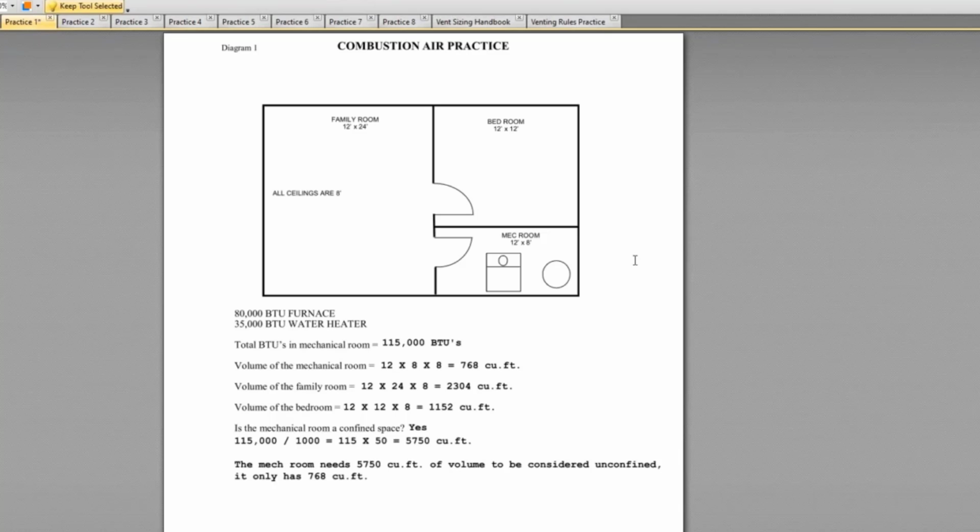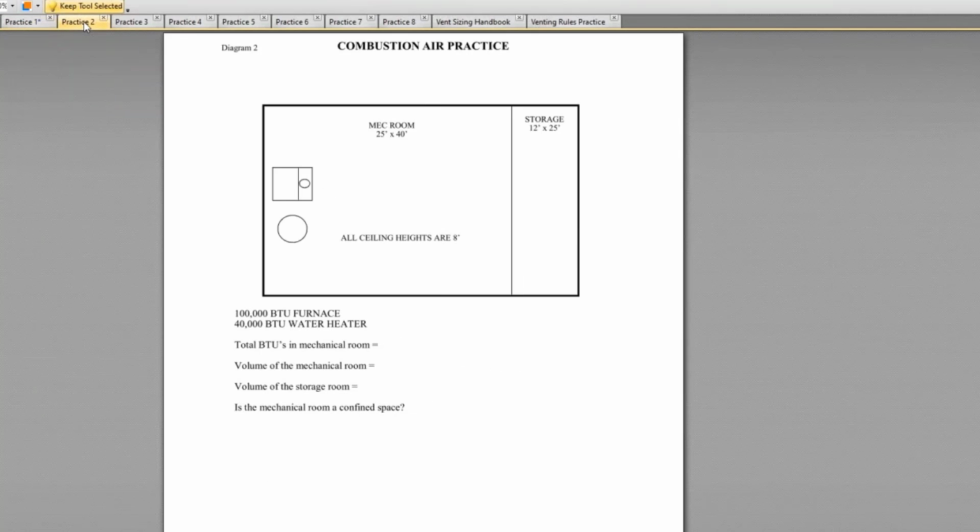So you had a whole bunch of these diagrams you had to go through. And on test day, you're going to see a ton of these diagrams, and you're going to have to start answering questions just like we did on this one. Last time we met, we went through the first one together so that you could all have an idea of what you're going to be doing, okay? But you're going to have to know and understand the combustion air code to get through the diagrams. So because we did the first one together, I've already got all the information in there. We did that last time. So we're going to start over here on 2.